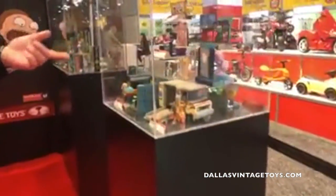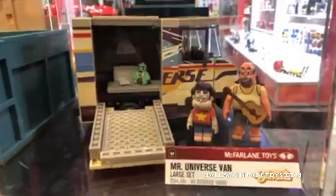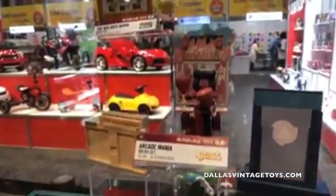South Park and Steven Universe. These are also construction sets. You can see the studs there. That'll give you an idea of how it's put together, how it's built. This we launched in 2017. Steven Universe was a Walmart exclusive launch, and it'll be going wider this year.